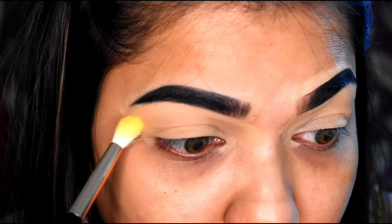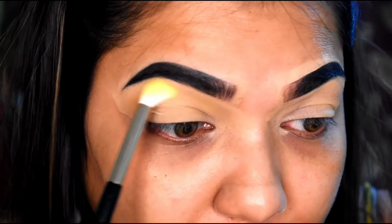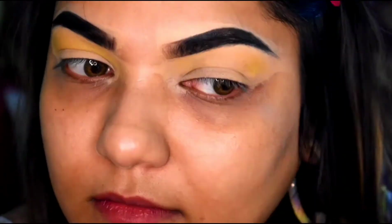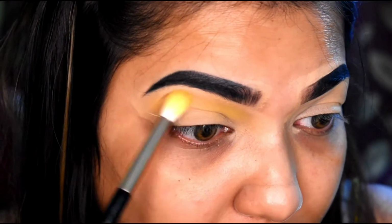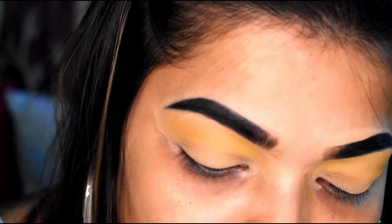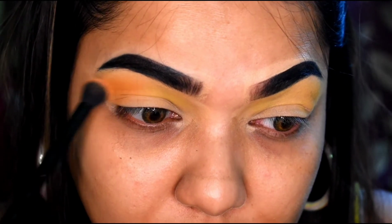So I'm just starting on my crease with this, as you can see, and blending it really well. And like I told you, most of the yellow shades in almost all of the eyeshadow palettes are not very much pigmented. But it's blending really well. So now I'm taking this shade which is named the Orange Sky. This is the lighter orange shade in this palette, and on a flat and fluffy blending brush I have taken this shade, and I'm just going to put it a little bit onto halfway to the crease.